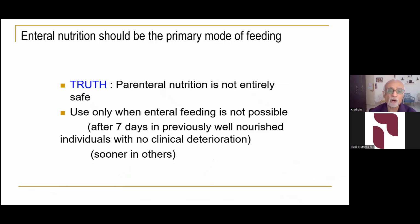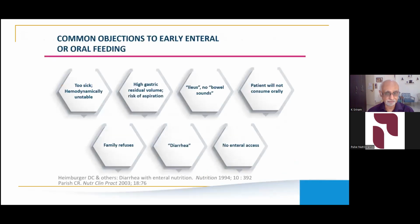In our hospital, almost 90 to 95% of patients are fed enterally. Very rarely is parenteral nutrition used. If you use enteral nutrition with greater finesse, you will find less complications and less need for parenteral nutrition.